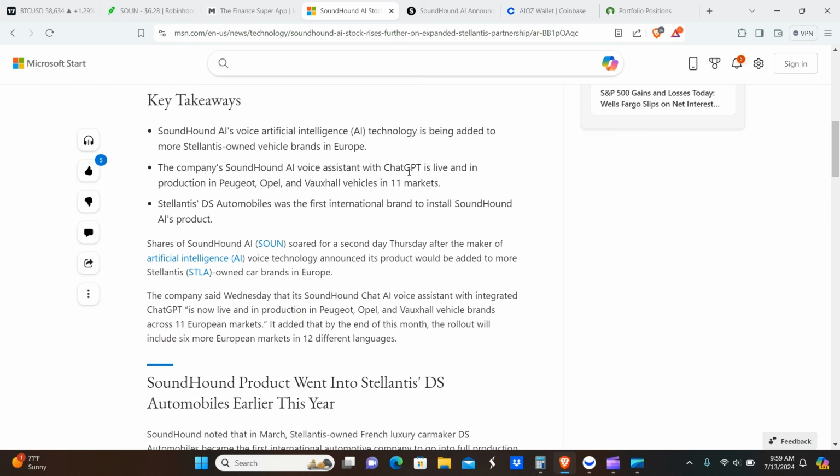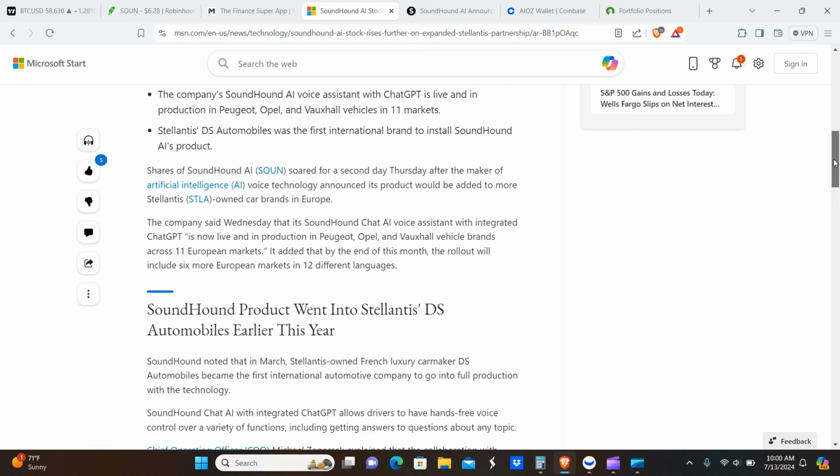So key takeaways: SoundHound's AI voice artificial intelligence technology is being added to more Stellantis-owned vehicle brands in Europe. The company's SoundHound AI voice assistant with ChatGPT is live and in production in Peugeot, Opel, and Vauxhall vehicles in 11 markets. I am a big fan of supercars, just so y'all know. So, you know, Peugeot is definitely on one of my top supercar lists. Stellantis DS Automobiles was the first international brand to install SoundHound AI products.